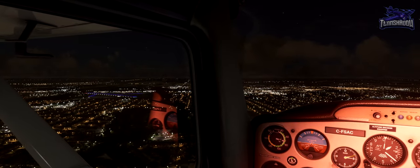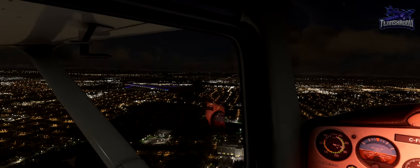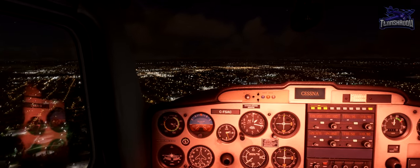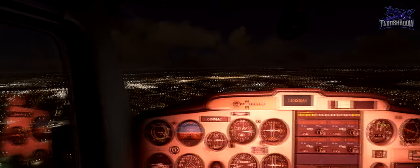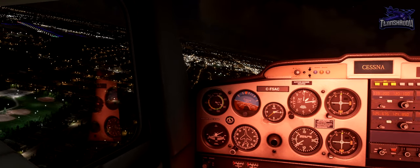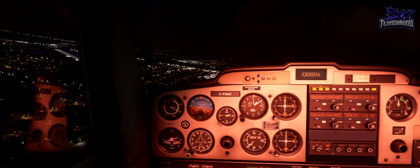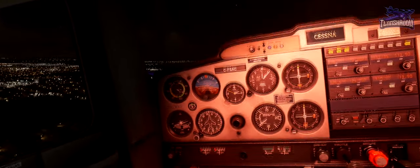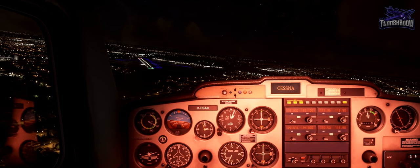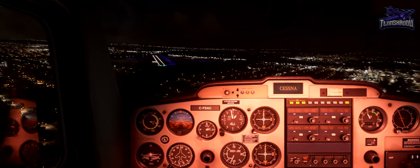Oshawa traffic, Cessna Foxtrot Sierra Alpha Charlie, final 30 to land, Oshawa. Not on final yet. Just a little bit more. Okay, let's turn in. Cut back power even more. Okay, we'll go landing flaps. We have four whites, so we're definitely high.